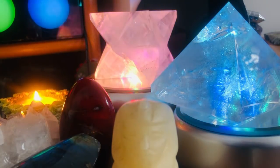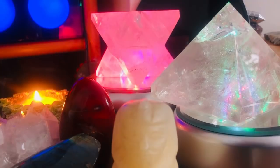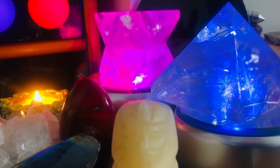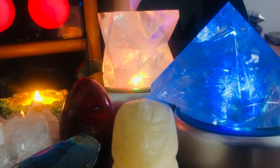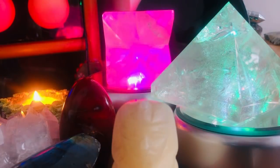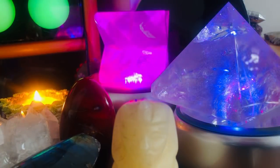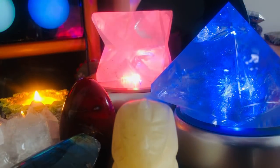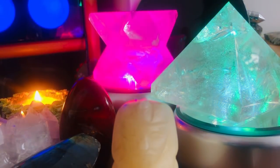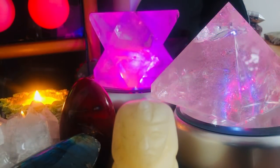And today we are going to focus on the energy centers above your head, mainly the one called the stellar gateway, which is about a foot above your head to 18 inches probably. I'm sure it varies from person to person, but as I talk about that, you may be able to feel that energy center right above you.